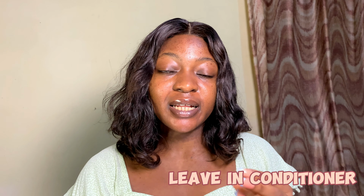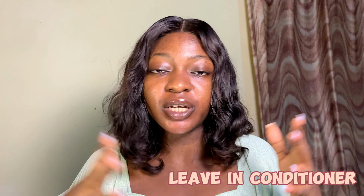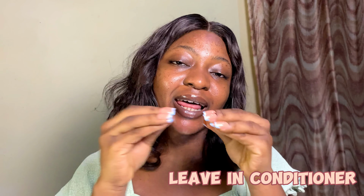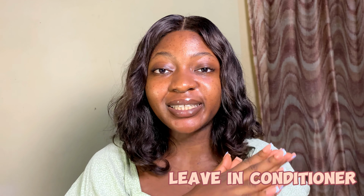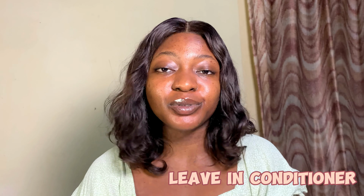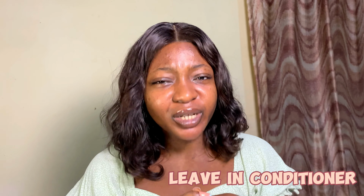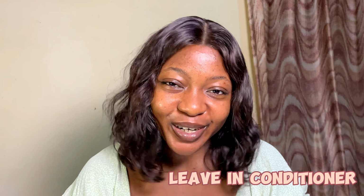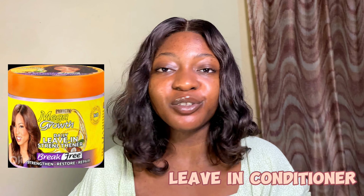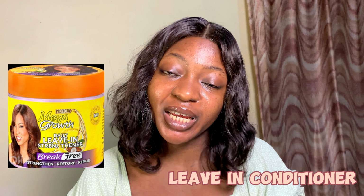So they both work together to keep your hair elastic and strong, free from breakage and all that. They are like a power couple, a dynamic duo. Some leave-in conditioners that I have used and fallen in absolute love with, that I can recommend to you. I've actually been really, really adventurous with my leave-in conditioners. So number one, of course, is the Mega Growth leave-in conditioner, which I used for the first 2-3 years of my natural hair journey. So I would definitely recommend that to you.